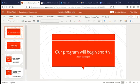Today, we're going to talk a lot about exploring resume builders. So, we're going to look at a few different resume builders out there in the world. But largely, we are going to look at stuff that the library has access to, which is awesome.